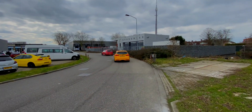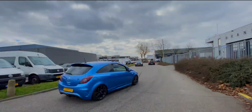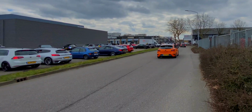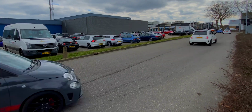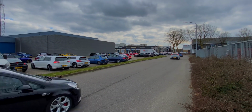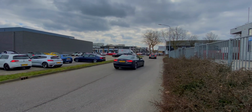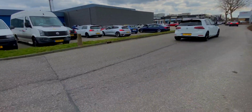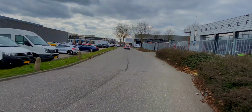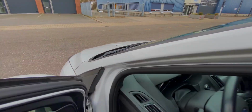Ford Focus ST, beautiful. Mark III station. Got the Golf boys. See ya. Oh, I love the blow up now. That's sick. Oh, look at this. This is Lexus right here. Oh, it's beautiful. So, time to join the pack. Third location.